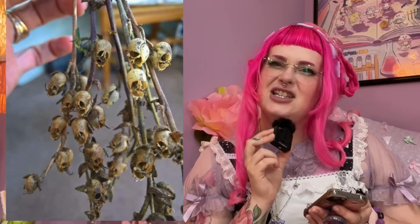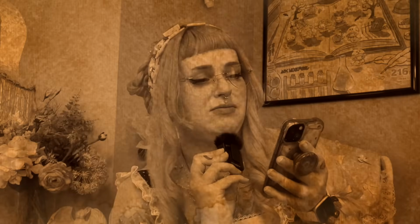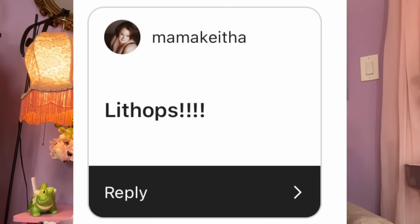We're gonna do Venus flytrap. Oh, dead dried snapdragons look like fairy skulls. That is true. They do look like fairy skulls. Someone is yelling, a rafflesia! I do not know what that is. Oh, yes, I will do this plant. I've seen these. It's a stinking corpse lily. A rafflesia, or stinking corpse lily, is a genus of parasitic flowering plant in the family of Rafflesia. Sick! I wish I could grow that in my garden. Yes! I'm so excited! Someone said it!